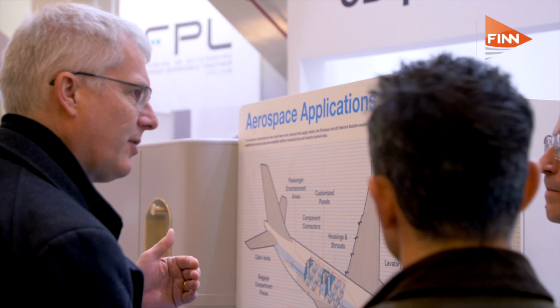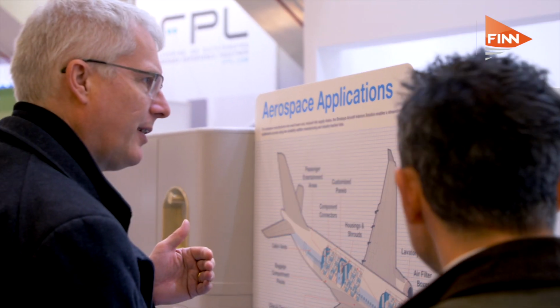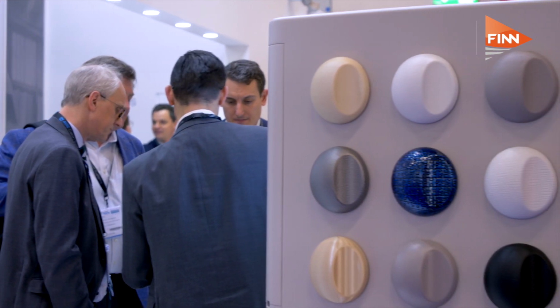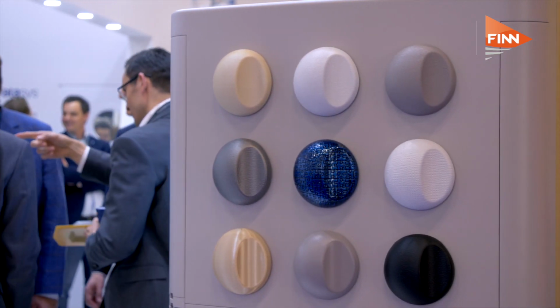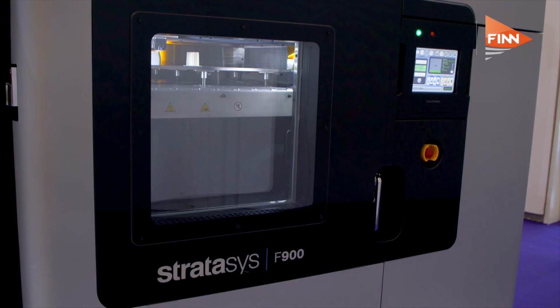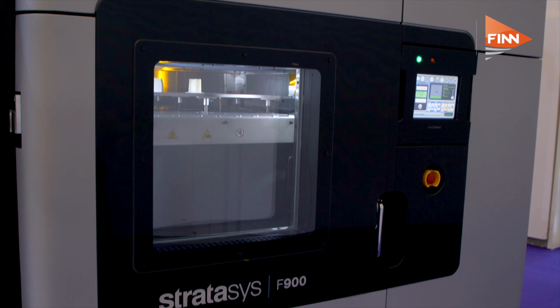And I can see behind you, you've got some very different textures here as well. Is that something that's giving flexibility to the designers? It's, at some point, something that people have to look at: how do we optimize the whole process of manufacturing? When you think about additive manufacturing, it's a layer by layer technology. So when you look at the raw parts coming out of the printer, there is always a bit of a structure. It's not as smooth as it could be in an injected or molded process.